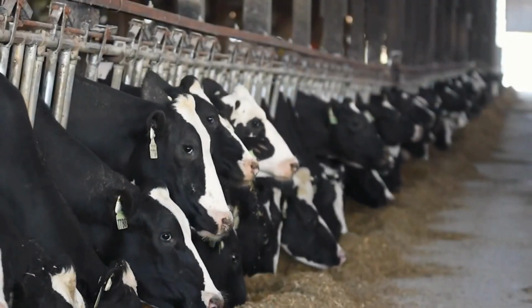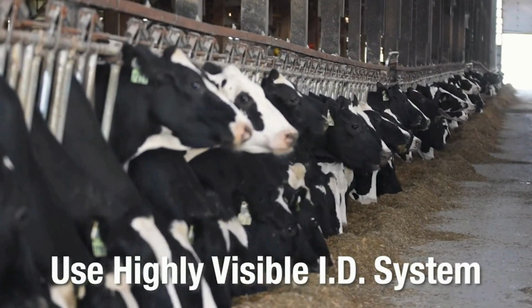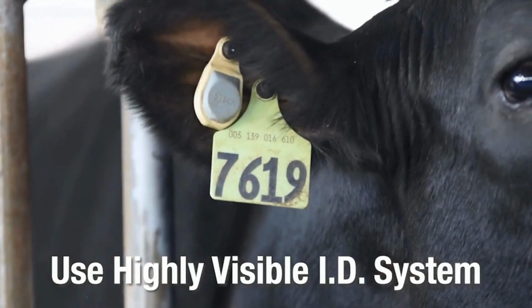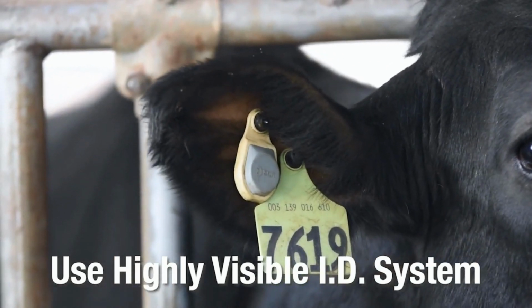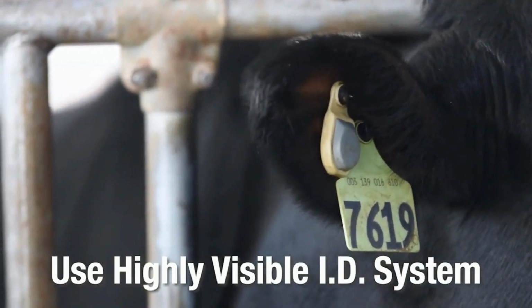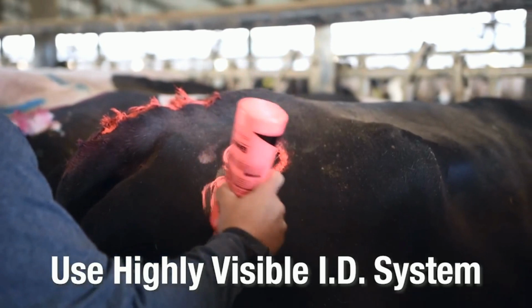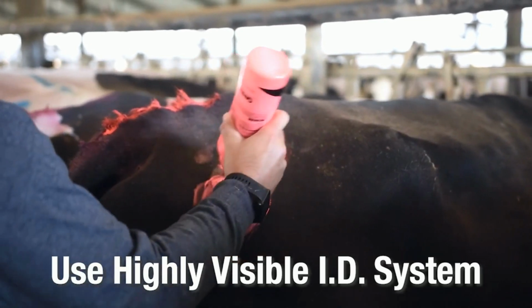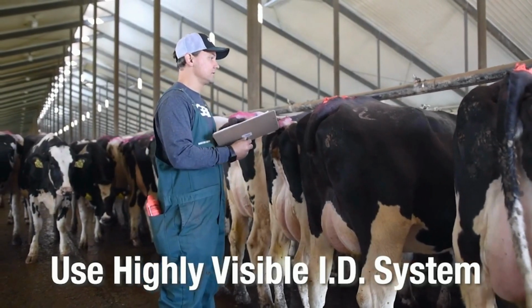One good rule of thumb is to make identification easy. Use a highly visible identification system. Ear tags, neck chain tags, or freeze brands work well. If you need to identify cows from a distance, use a livestock paint stick and write the cow's ID number on each hip. Orange and yellow are good color choices. This can be done on all open cows shortly after calving.